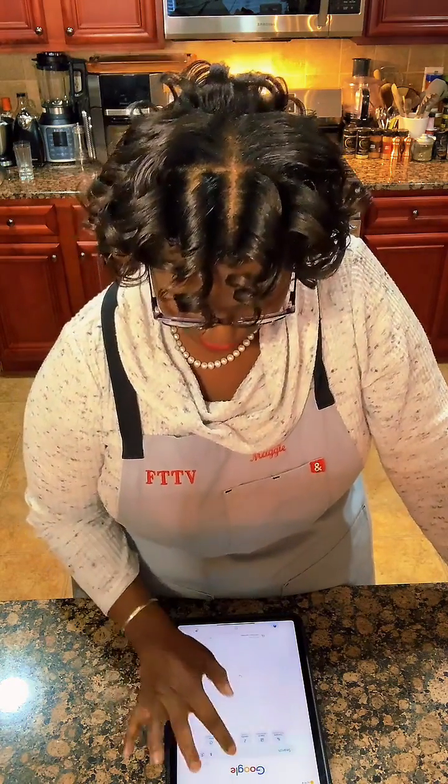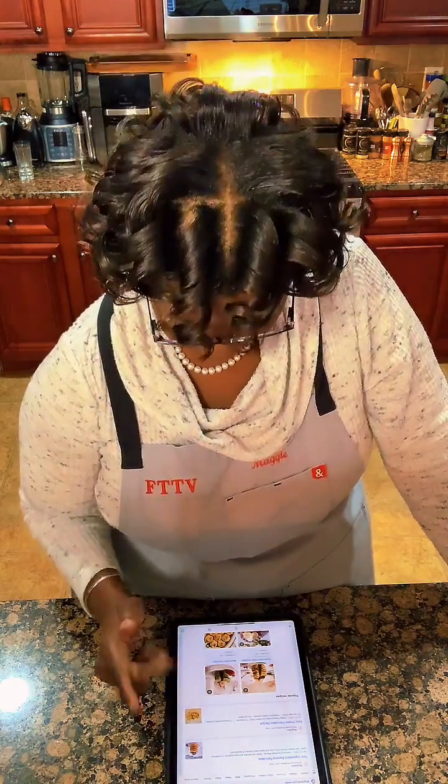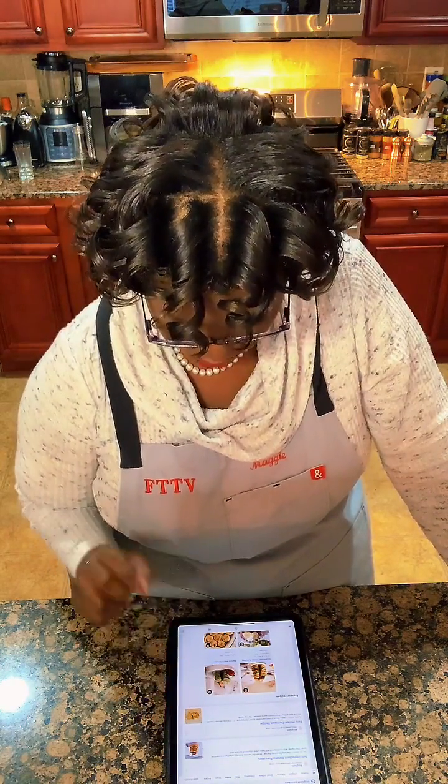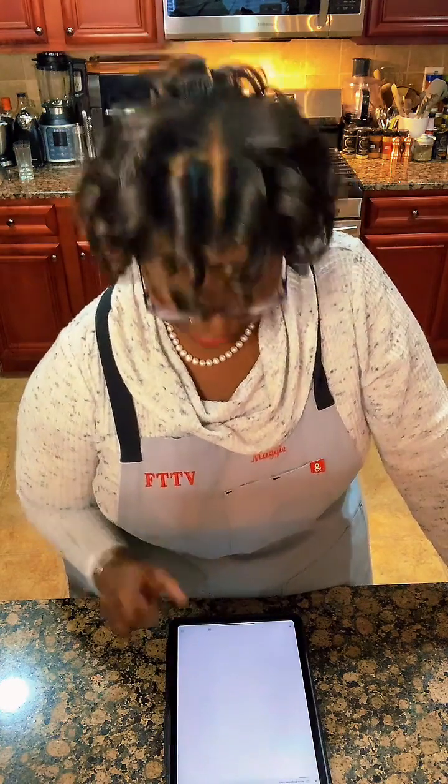I am Maggie the Substitute Teacher, and today we are going to be making protein pancakes. If you have protein powder in your pantry that you're tired of drinking, maybe you don't like drinking it, did you know that you can cook with it? I didn't know that either. So I have been using this as a substitute for pancake batter.